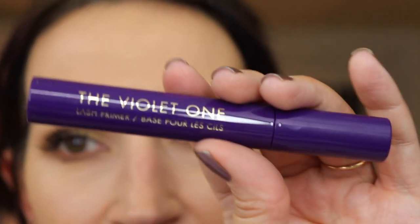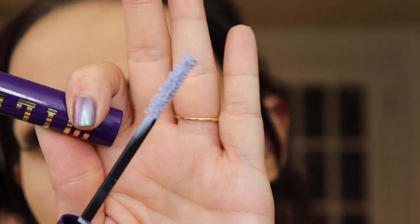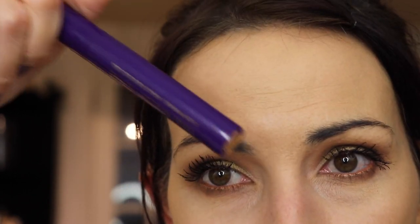I wanted to use this and I forgot. It's a lash primer from Milani. The violet one lash primer. This formula was super duper wet and I put it on and it weighed my lashes down so much. So when I was using that LA Girl mascara where I said it gave me like 3 lashes, if you want that 3 lash look but you don't have the LA Girl mascara, just get this lash primer and you will be blessed with 3 eyelashes.